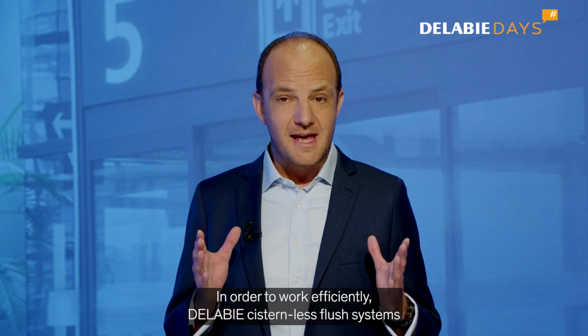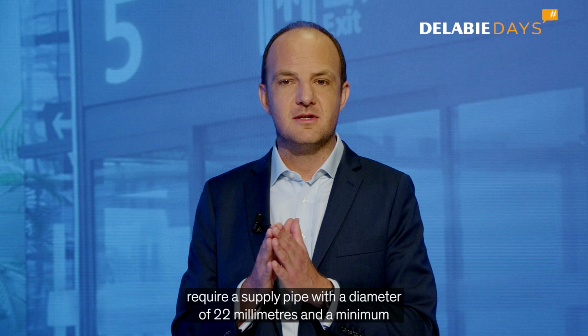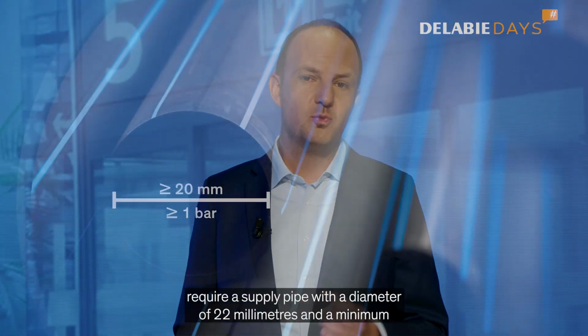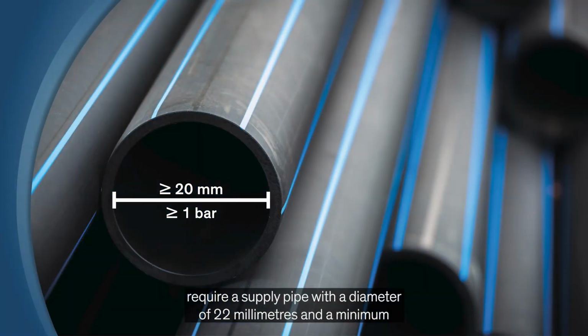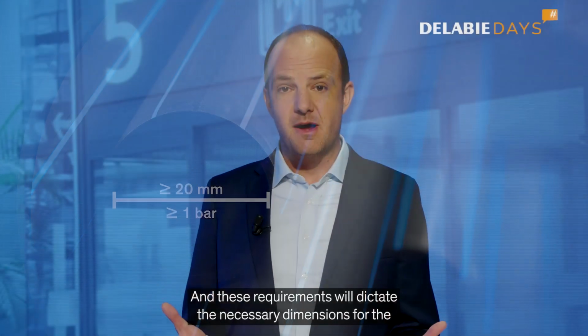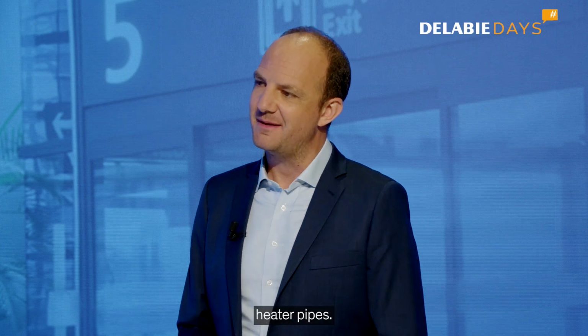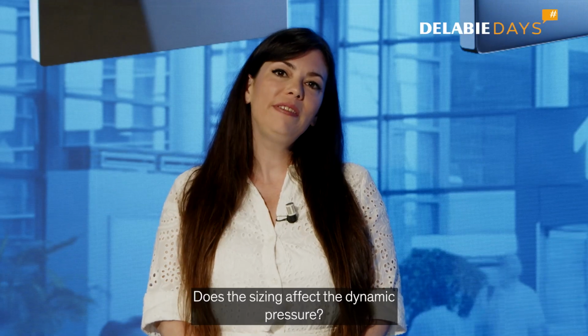In order to work efficiently, DELABIE cistern-less flush systems require a supply pipe with a diameter of 22 millimeters and a minimum of 1 bar dynamic pressure. And these requirements will dictate the necessary dimensions for the header pipes. So, does the sizing affect the dynamic pressure?